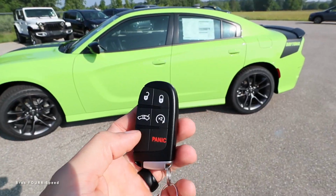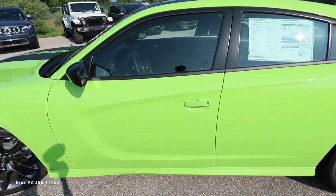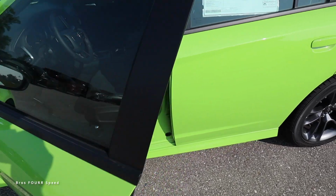And then moving on to the key fob, we have lock, unlock, trunk release, and remote start. And of course, if you go ahead and lock the vehicle, all you have to do is grab the door handle. It'll automatically unlock. You also have a lock button on it as well.